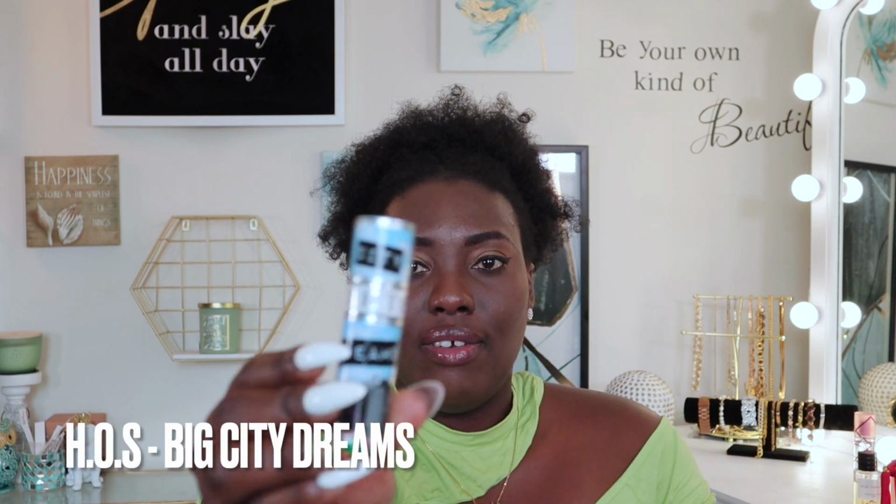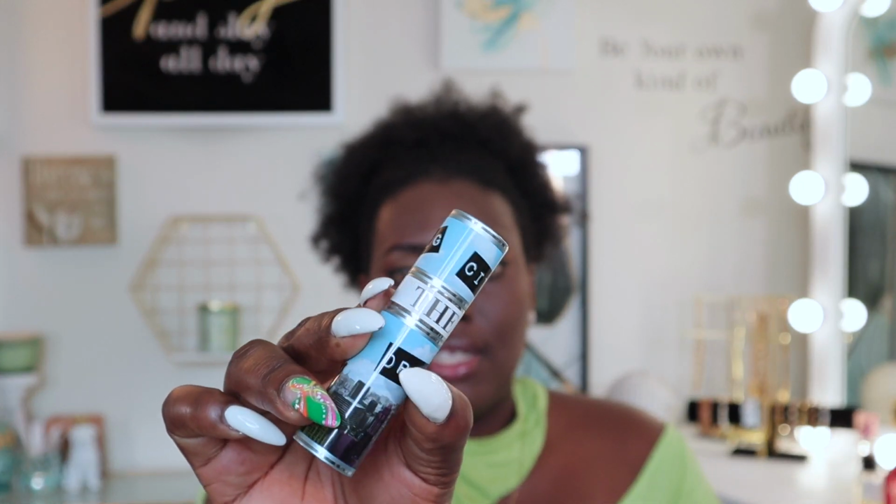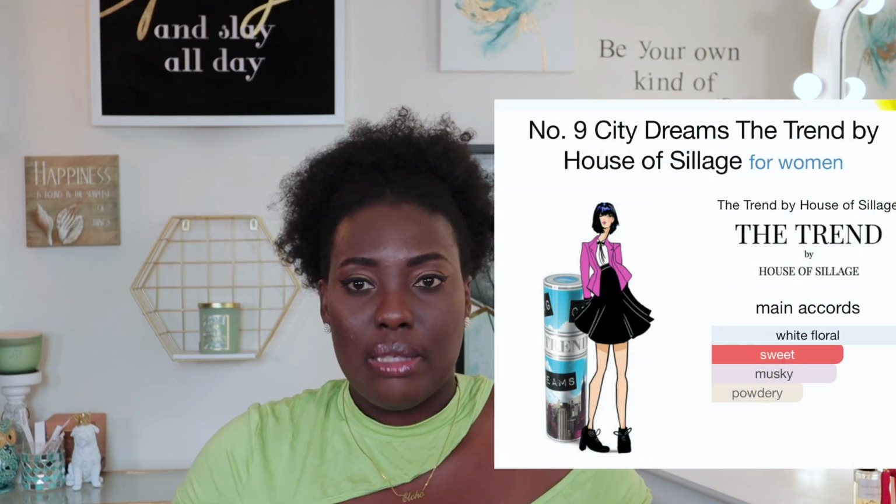So the next scent that I'm going to talk about, I only have the travel size, but I am in love with it, and I have to put it on here because I have been wearing this one a lot recently. It is the Trend number 9 from House of Sillage, Big City Dreams. Big City Dreams right there, guys. I got it when I did the mystery vault. Out of everything that I got from House of Sillage, this is the one that I've actually been wearing a lot. This one smells so good.